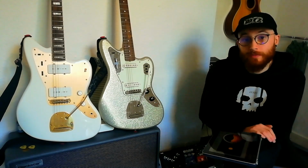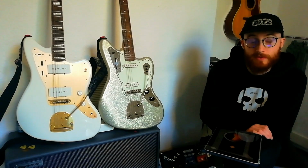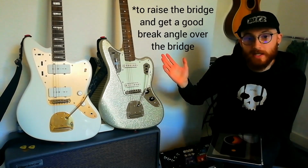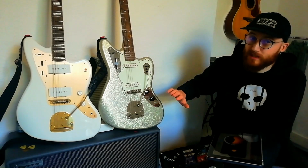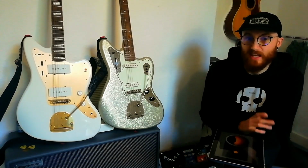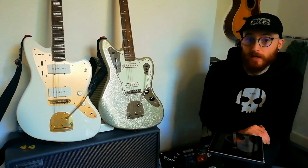I am going to be changing the pickups on both of them to vintage spec Alnico 2 pickups from Northern Pickups, and videos on both of those will be coming soon. Both guitars have been set up properly. They've got a 1 degree pitch back on the neck. They have been covered in Loctite to stop them rattling, and I've also shimmed the nut on the Jaguar too. Both guitars have Elixir 10 to 52 strings on there, the OptiWeb variety, and they're both a pretty similar age. They also both have 1 meg pots as standard.